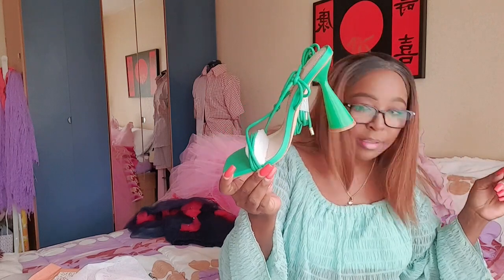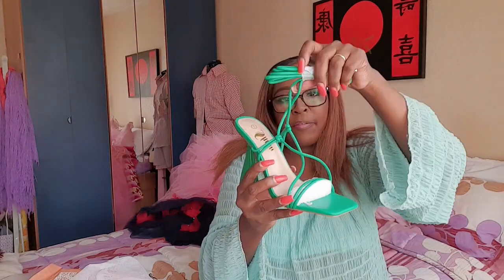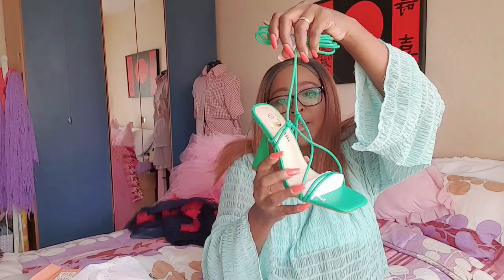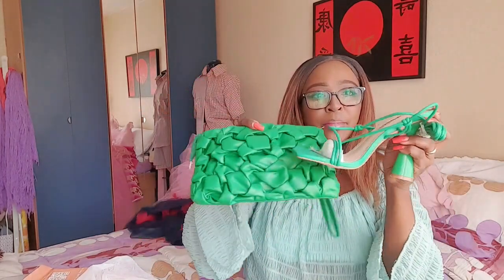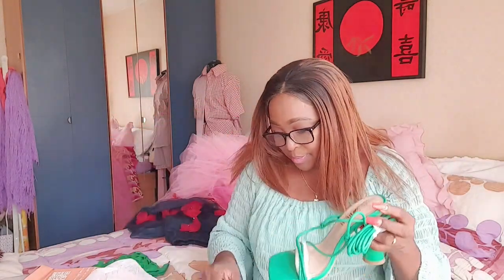So I'm going to open the green shoes matching with the purse. They're not even the same color match, but well, okay. These are the shoes. They're a nice style. I like this style. They have a strap that you can tie. I love them, so I will combine them with the purse. So looking forward to making this photo shoot.